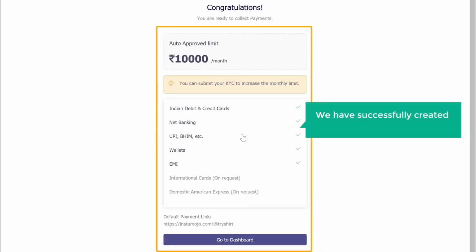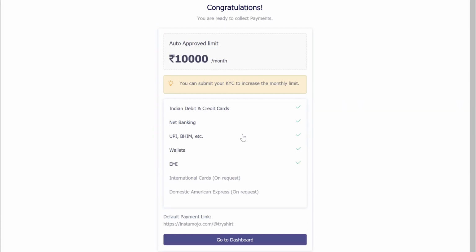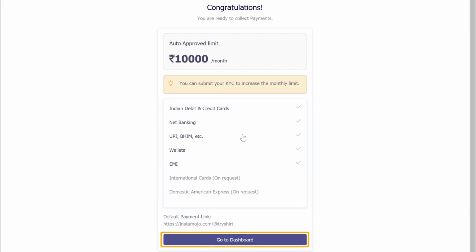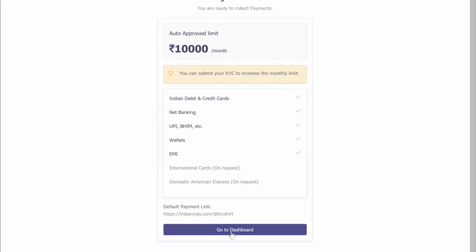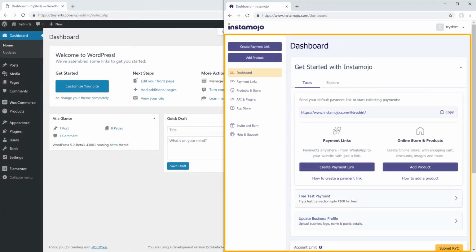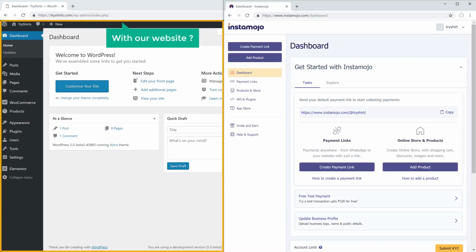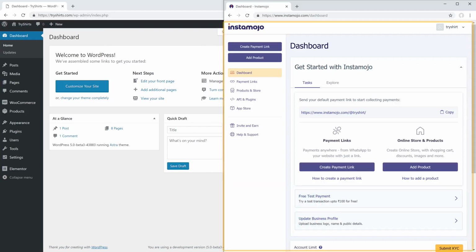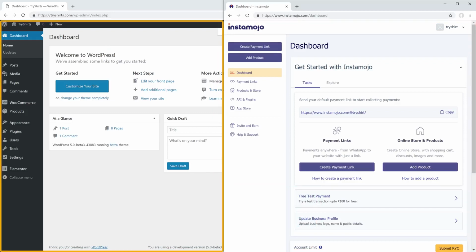And now we have successfully created our GV account. And now your customers can use any of these payment methods to pay for your products. So let's click Go to Dashboard. Now, how do we connect this account with our website? Now, to let customers make payments on your site, you need to connect this account with your website.